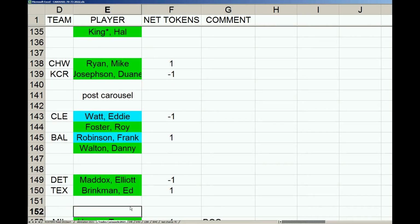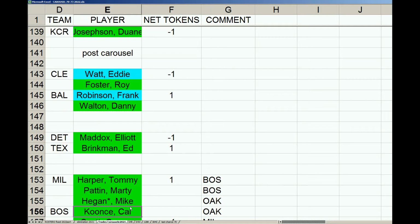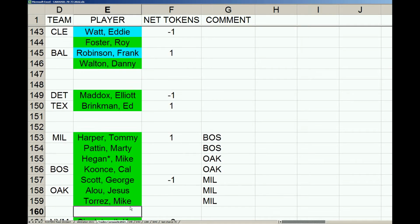Next move, blockbuster, huge player rotation here coming up with Milwaukee and Boston and Oakland. Oh my goodness. Huge trade involving 7 players. Can you do an odd number player trade and everybody has a correct number of players left? Yes. It's a little complicated, but it works. So, Milwaukee sends Tommy Harper and Marty Patton to Boston, and they send Mike Hegan to Oakland.